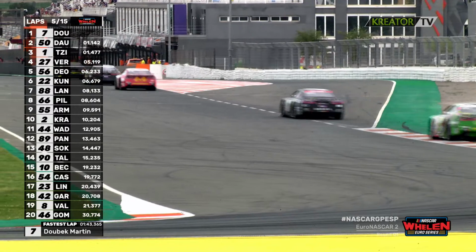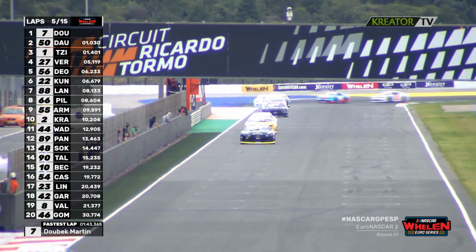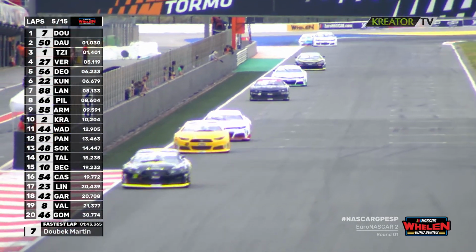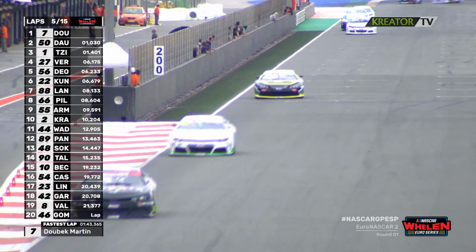Now, the big loser in all of this is Francesco Garisto, who is down in 18th position in the number 42 car. He started 4th on the grid. They're not quite sure what's happened to him over the course of this race.